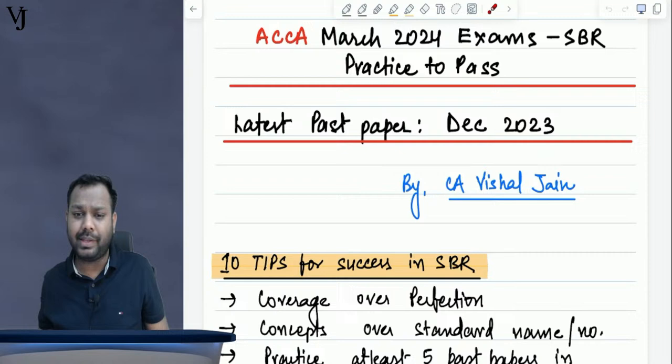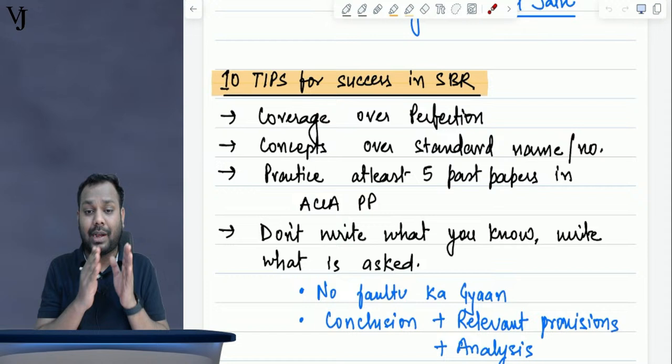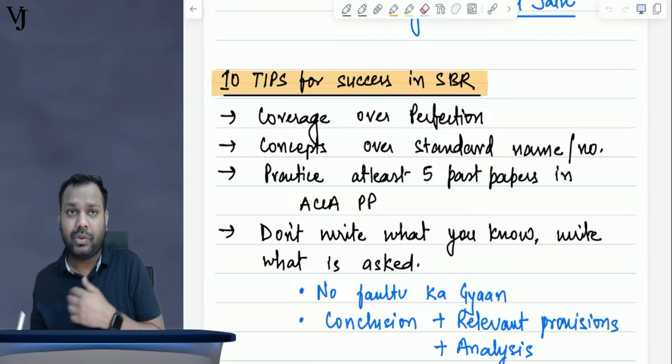What are top 10 tips? So the first tip is coverage is more important than the perfection. So rather than becoming an expert in any topic, try to cover all the topics.